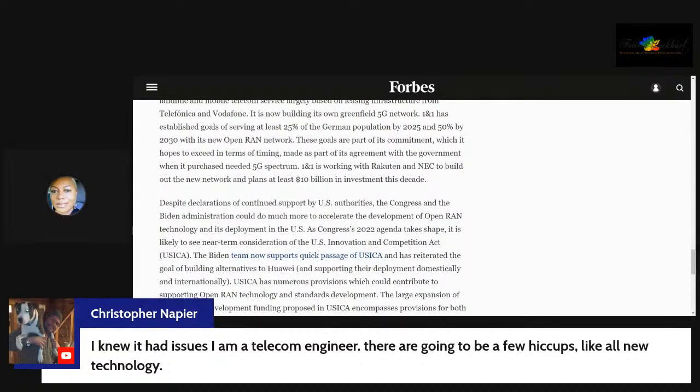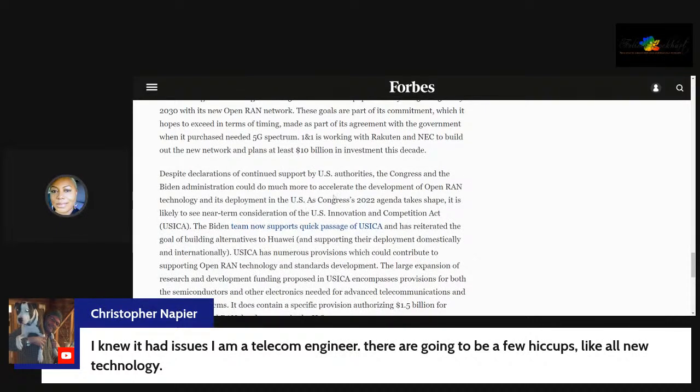1&1 is working with Rakuten and NEC to build out the new network and plans at least $10 billion in investments in this decade. Despite the declarations of continued support by the United States authorities, the Congress and the Biden administration could do more to accelerate the development of Open RAN technology and its deployment in the United States.